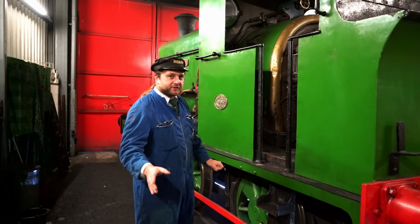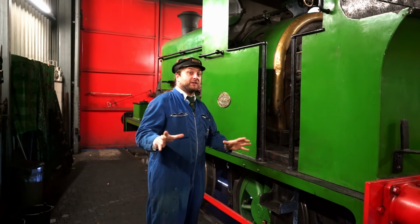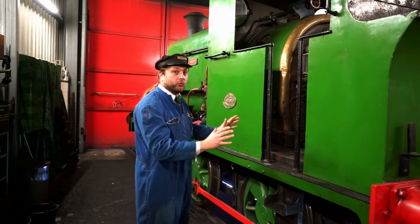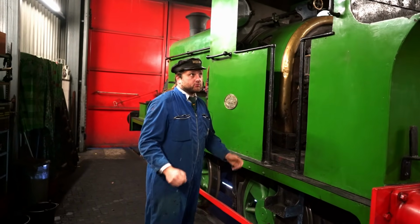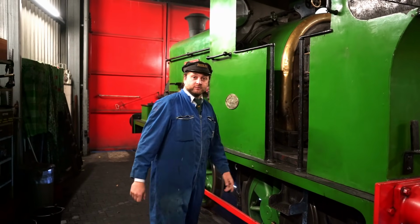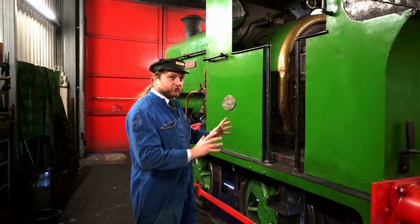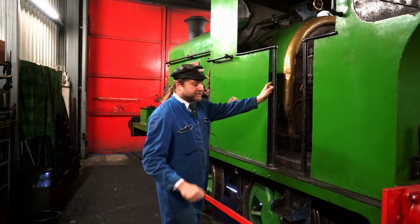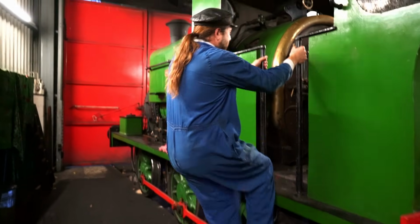So if you're watching this, it means that we successfully travelled back in time to this morning when the locomotive was sat inside the shed, cold. As are we, because it's still dark out there. But we're here now to start doing the prep that we need to do to bring one of these into life. So stage one is to hop up onto the footplate.